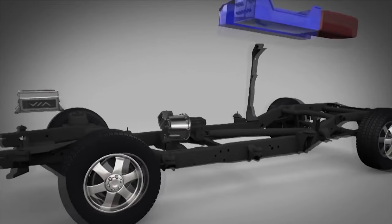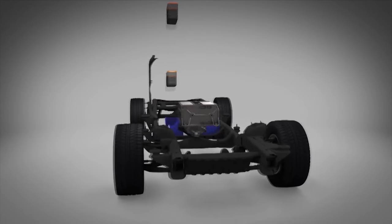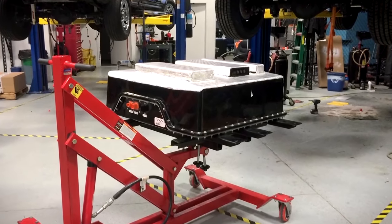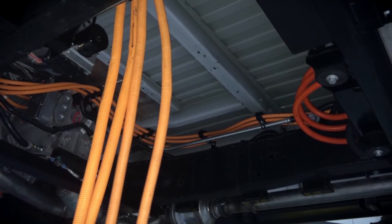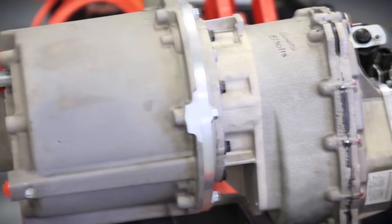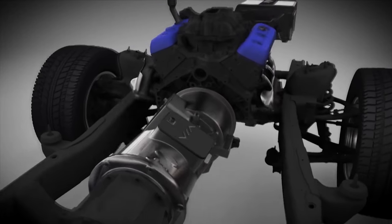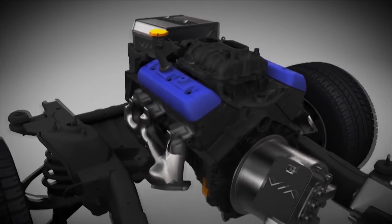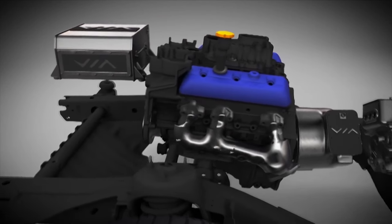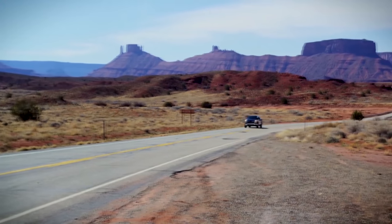Proven lithium-ion batteries made in America using an advanced proprietary cooling system are installed below the cab, low and centered. VIA couples a high-efficiency electric generator to the 4.3 Ecotec 3 V6 engine to generate electricity when needed with over 400 miles of extended range per tank.